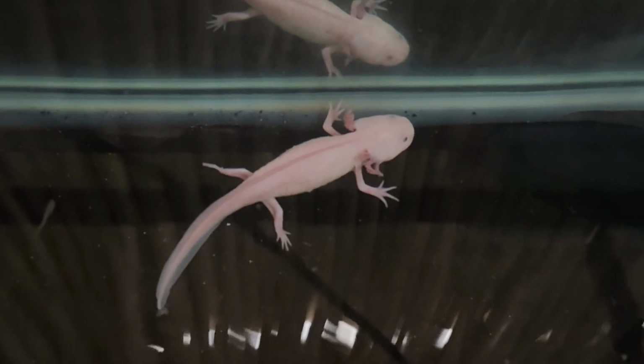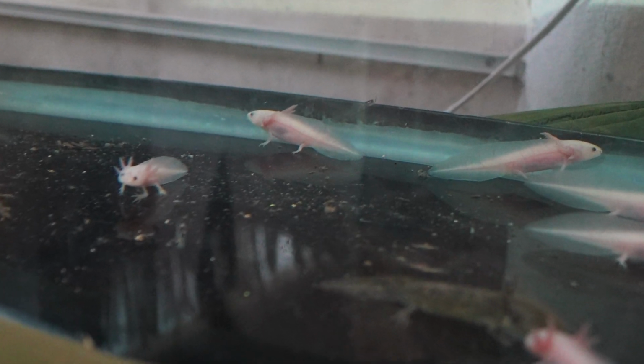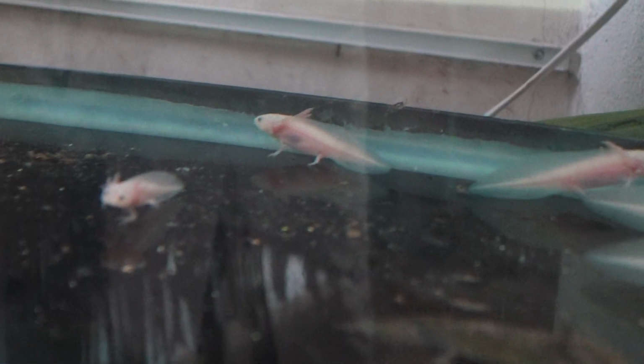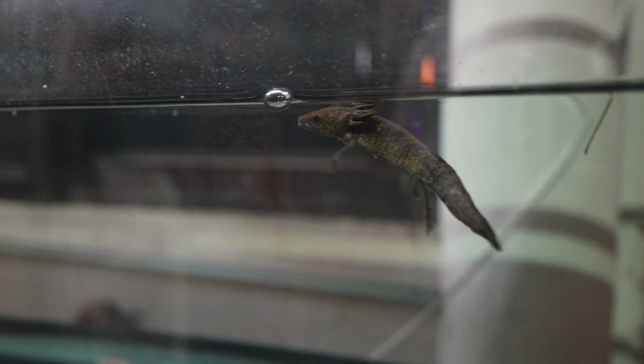They are 1 year old, but they can live 10 to 15 years and reach 1 foot of length. They are 6 months. You can see they are babies. We have pink and black babies. Yeah, and they are very cute. But the name axolotl means monster of water.